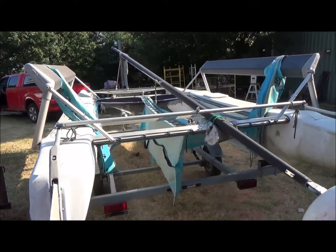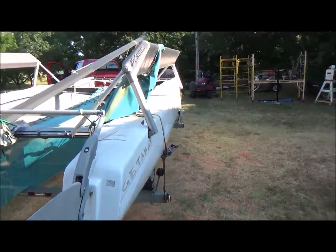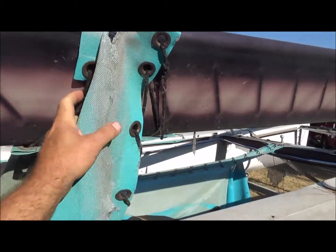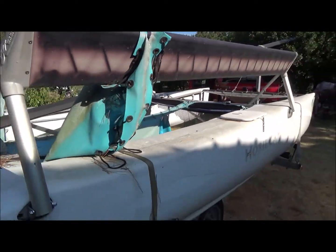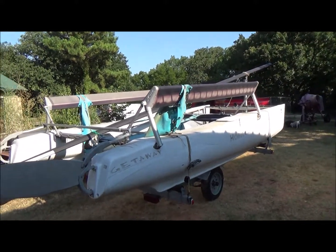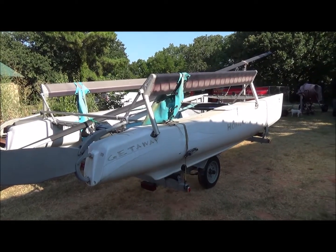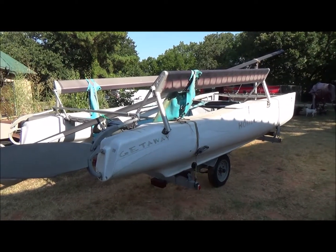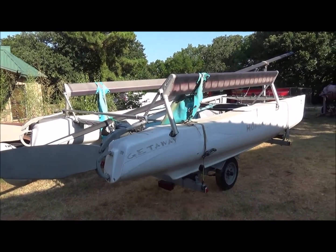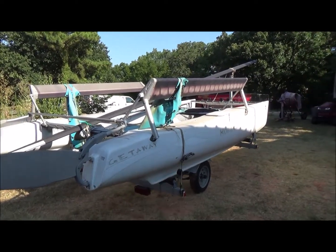I can order the trampolines. I can order the material that sits on the seats, that lashes to the seats there. The good thing is the sails. The sails and all the cable rigging were stored in his house in an air-conditioned room, and they are in pristine shape. So it's just a matter of whether I can get this part of the boat fixed up. This thing should rock. So anyways, we'll see where I get on it.